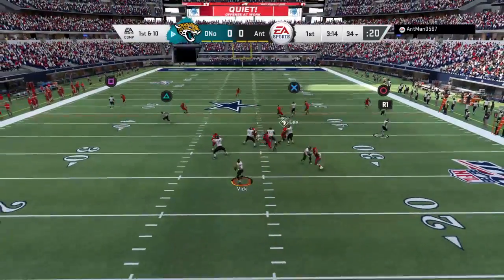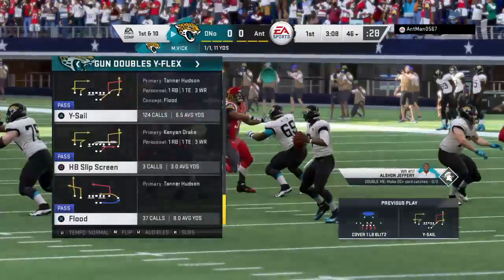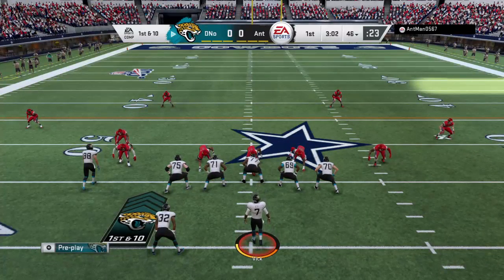On 1st and 10, here's Vick. Throw left side complete. That's Hope, and able to get this one across the 45 before he's brought down. The drive starting with a first down, 11 yards on that pickup.